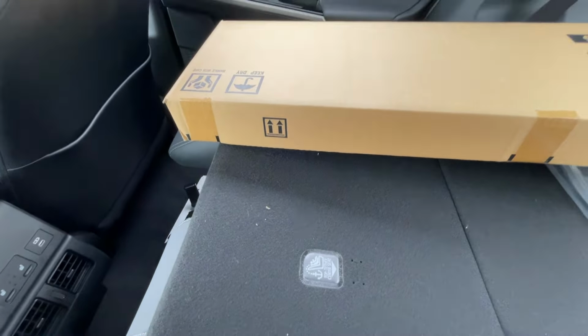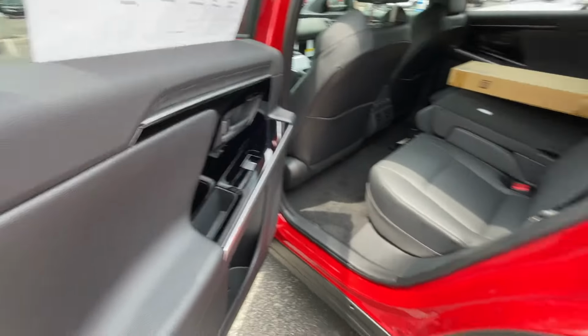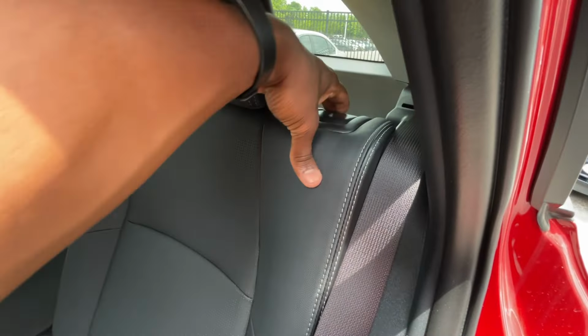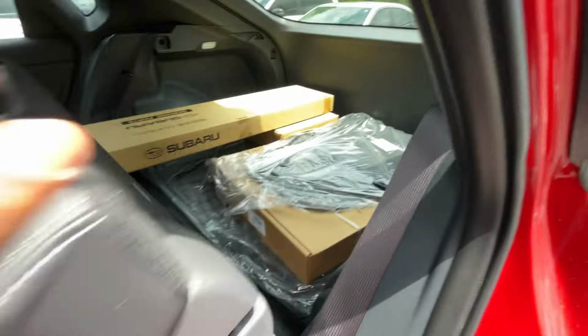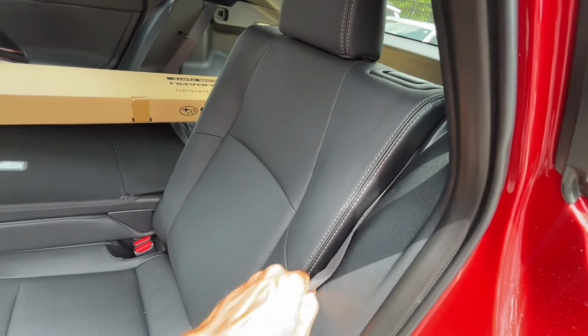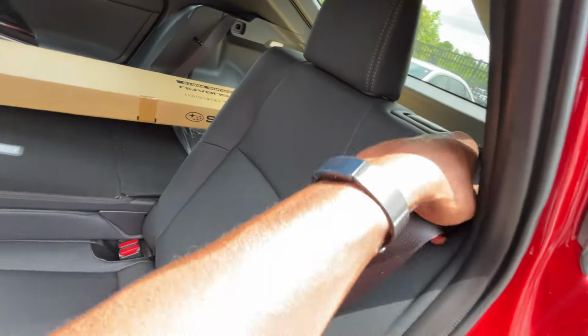And then we can hang a couple metal hanger hooks, maybe a plastic one there. I will say the door opening is not as big as I would expect, but not necessarily bad. Now to pull the seat down, grab here, pretty easy to do. And then pretty easy to lock it back into place. Just watch the seat belt.